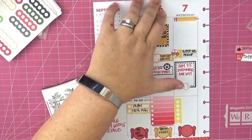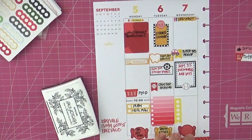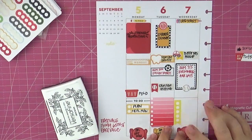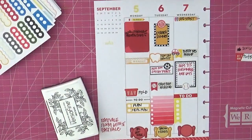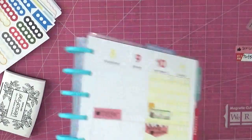Now, one of my favorite things that I've probably done almost every week for the past 2 years is to use a pencil on Wednesday morning to notate late start. I don't know what it is about that, but it really makes me smile, and I'm always very excited to get to Wednesday morning and use that pencil. Again, I'm not exactly sure why. It's boring, and I love to try new things, but for some reason it just makes me very happy.